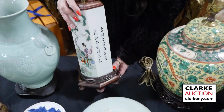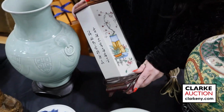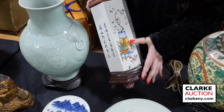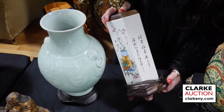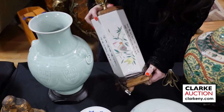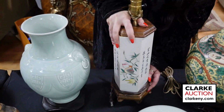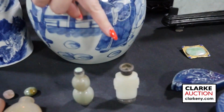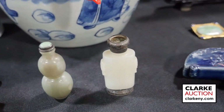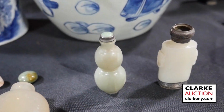We have this Chinese hat stand that's mounted as a lamp, but it's a nice hexagonal design. So there's some scholars items and then characters on the alternating side. Some pomegranates, Buddhist figures, etc. Individually lotted, we have this wonderful silver mounted snuff bottle, and that is white jade. From the same estate, we have this double gourd snuff bottle with a jade stopper.